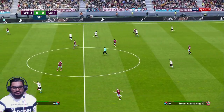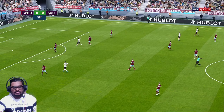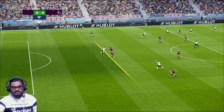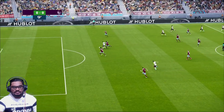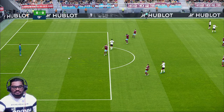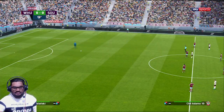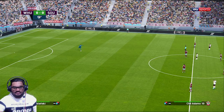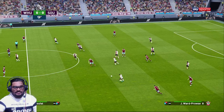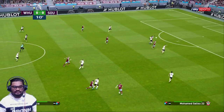Yeah, that's top defending in preventing him turning, which can open up many possibilities. I think that's offside. Yes, it is. Oh, he's picked out the runner.